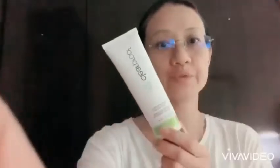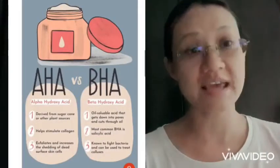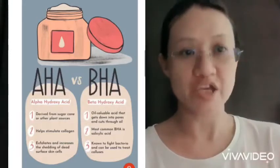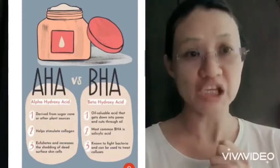So I would like to talk about this Clear Proof series, a Clear Blue clarifying cleanser. It has salicylic acid at 2%. So let me talk more about the salicylic acid. Basically there are two types of acid that help to clean our face. The first one is the AHA, which is alpha hydroxy acid. The second one is the beta hydroxy acid. Salicylic acid is under beta hydroxy acid, BHA.